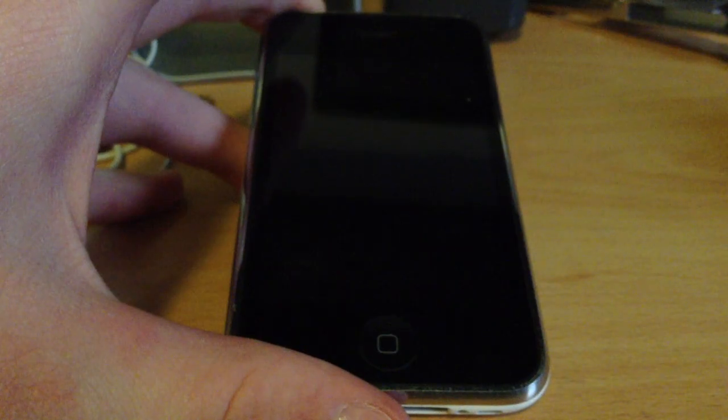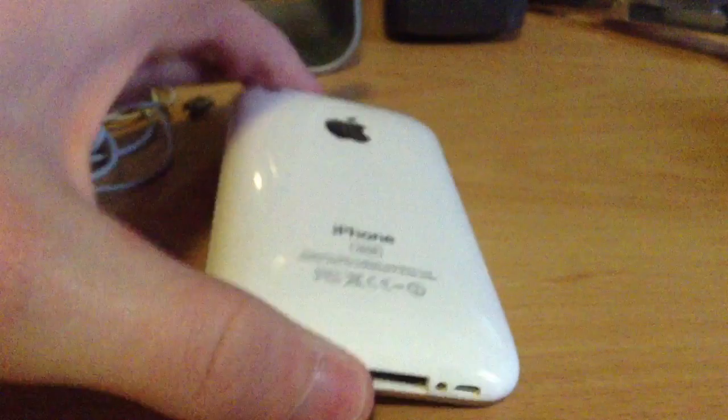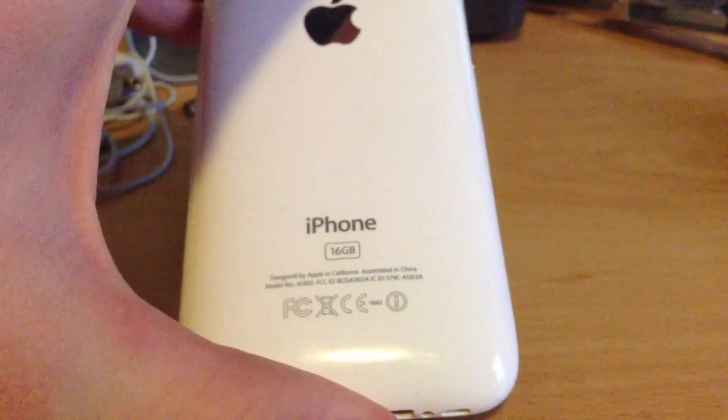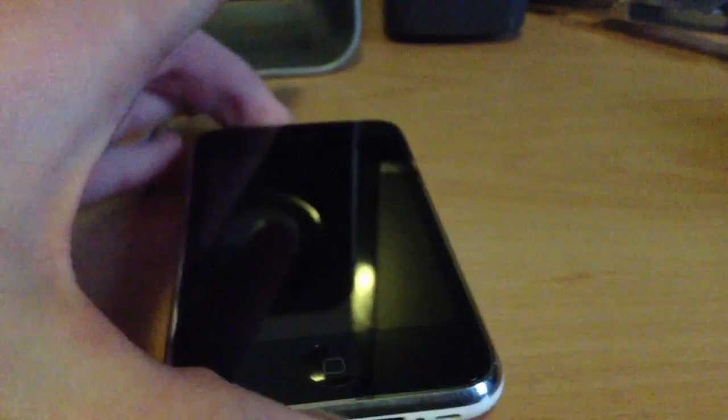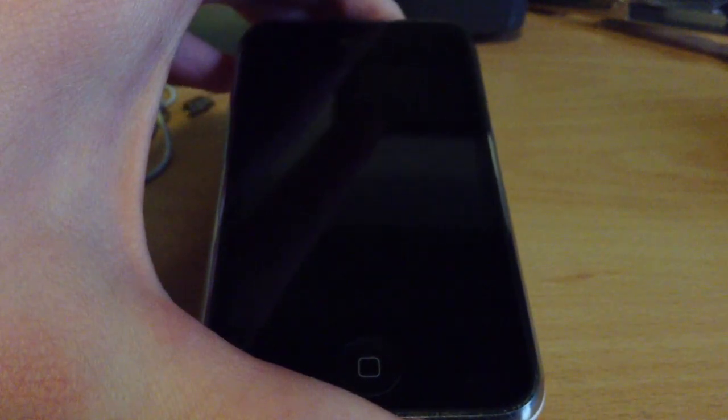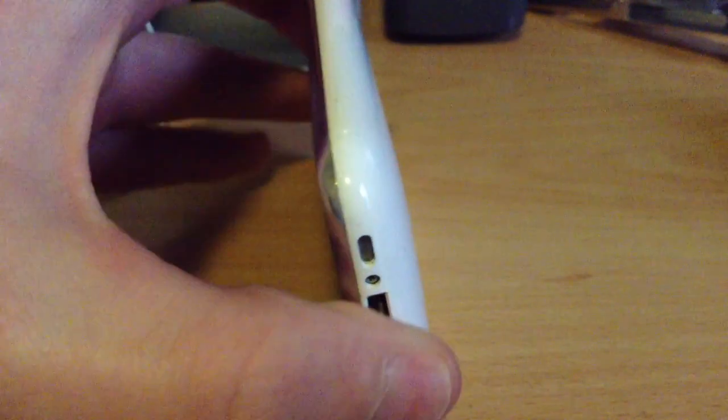Hello YouTube, here in front of you is a really classic smartphone. It is the iPhone 3GS from 2009. This is a white 16GB model. That's not the focus of this video. The focus of this video is how usable is an iPhone 3GS in 2014. What I'm going to do in this video is show you the phone itself and then talk about things you can and can't really do or should watch out for when you're going to use your 3GS today.